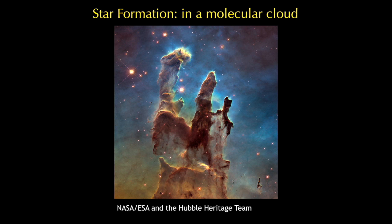So stars form in what are called molecular clouds, clouds of gas and dust that are collapsing, getting colder, collapsing down, and forming a star at the center. So this is the Eagle Nebula. These little tufts there are molecular clouds that are collapsing with young stars forming in the middle there.